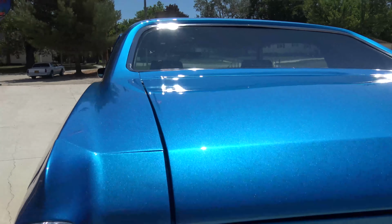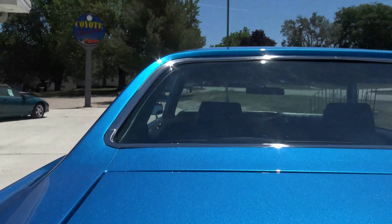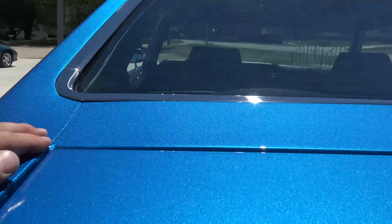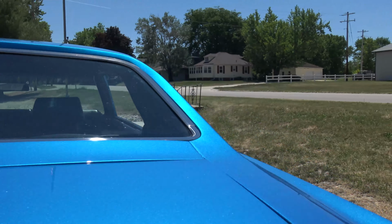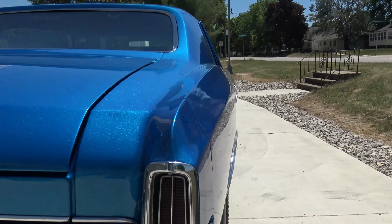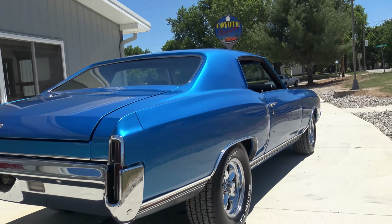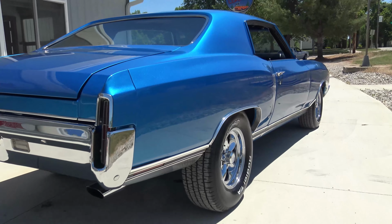Trunk lid fits perfect as far as on the top of it here. Fits really nice, nice even gap. Behind the back window is excellent as well. They said they had it all apart during the restoration. When they put it back together, they lined everything up nice. That's a cool car, Dalton. And again, you just have to see the color to really appreciate it.